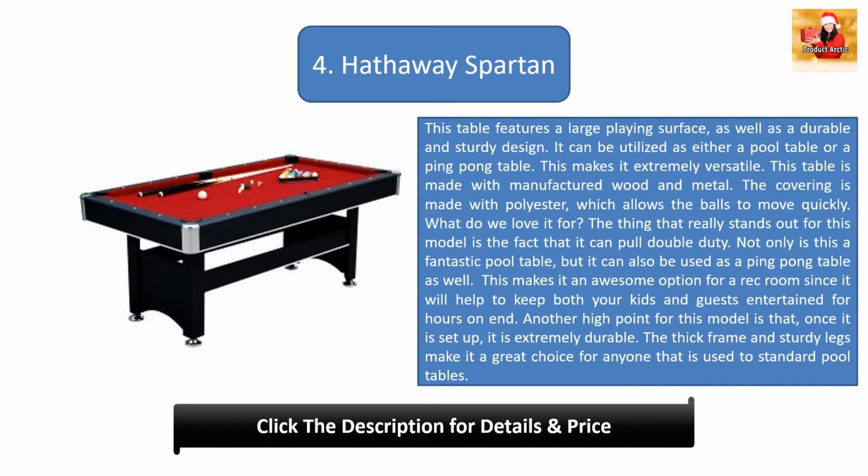What do we love it for? The thing that really stands out for this model is the fact that it can pull double duty. Not only is this a fantastic pool table, but it can also be used as a ping-pong table as well. This makes it an awesome option for a rec room since it will help to keep both your kids and guests entertained for hours on end.